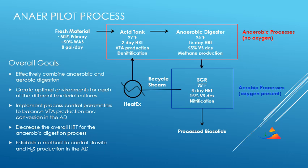So when I started with Thermal Process Systems, I began our new research. If you know anything about TPS, it's an aerobic digestion company. So when I came in, I started researching our stab at combining anaerobic and aerobic digestion, with the overall goal of effectively combining them by creating optimal environments for the different bacterial cultures that we're employing. We wanted to implement process control parameters that aren't typically there in most anaerobic processes, while decreasing the overall HRT and improving the volatile solids reduction and biogas production. We also sought to establish a method to control struvite and H2S production in the anaerobic digester.